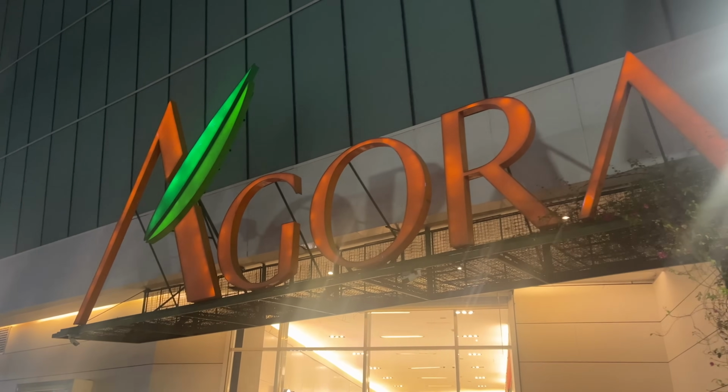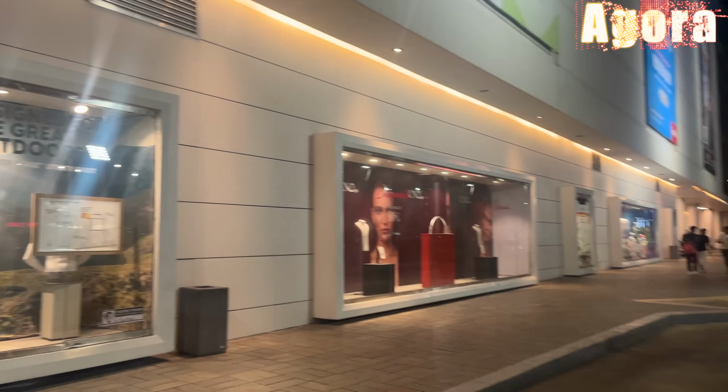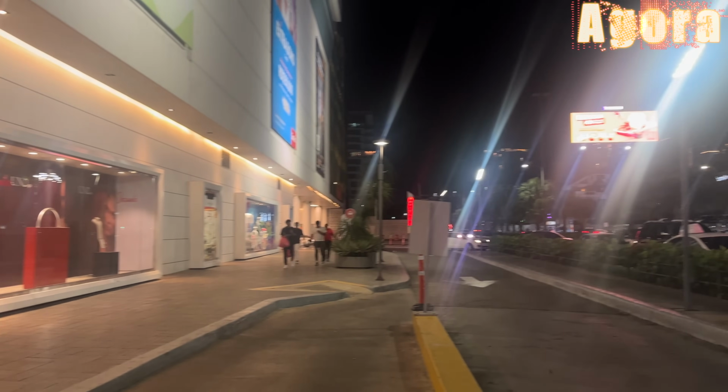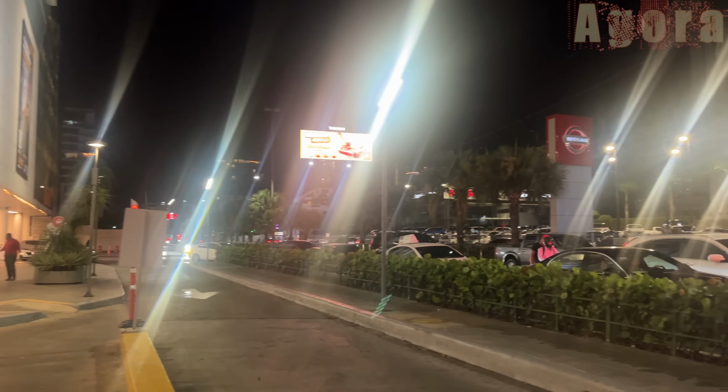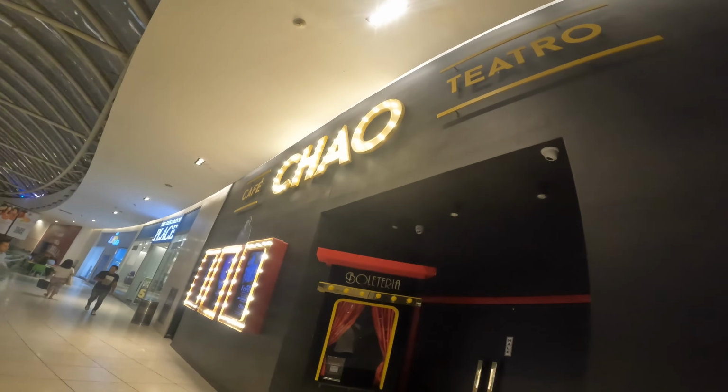I'm all the way here in Santo Domingo, Dominican Republic, and we are visiting this mall called Agora. So a quick information about this mall. This mall is found in Santo Domingo, and it's right in the centro, downtown area. Ciao Teatro.